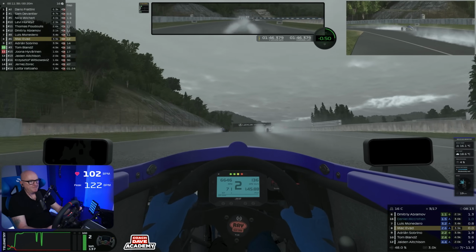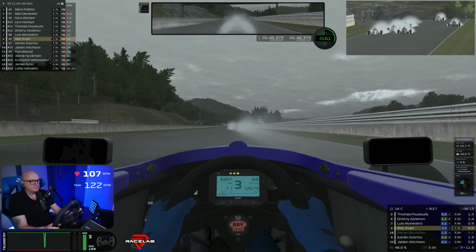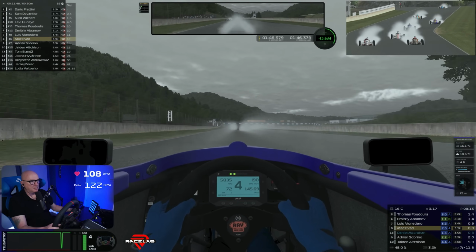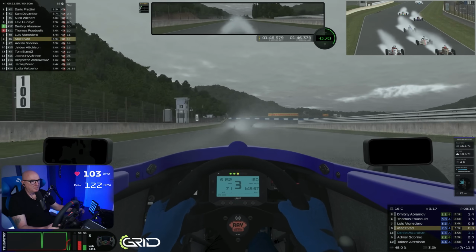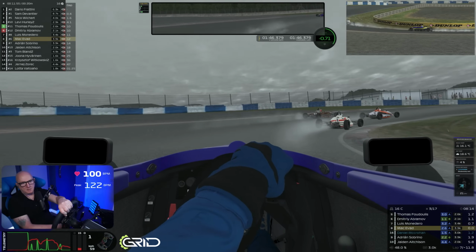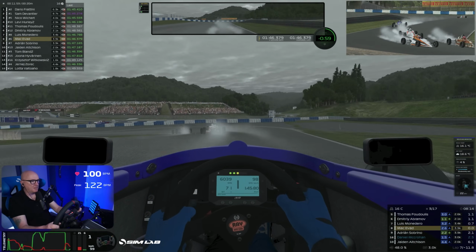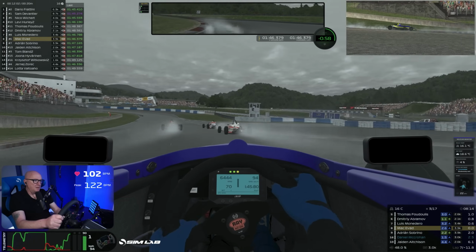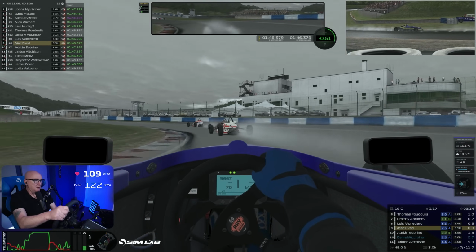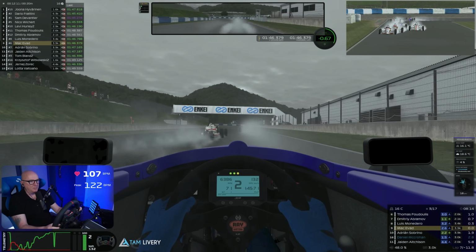Oh, it's a back marker. There's an incident in Atwood Curve. We think it might be Land. Right, we're right back in it now, though.